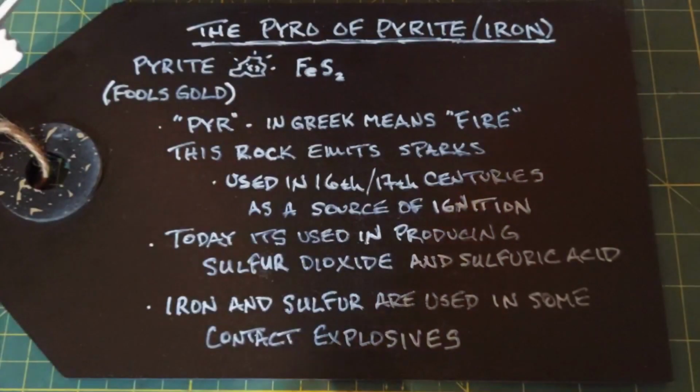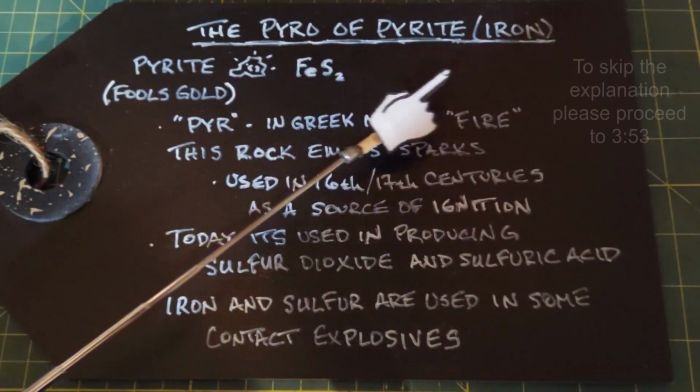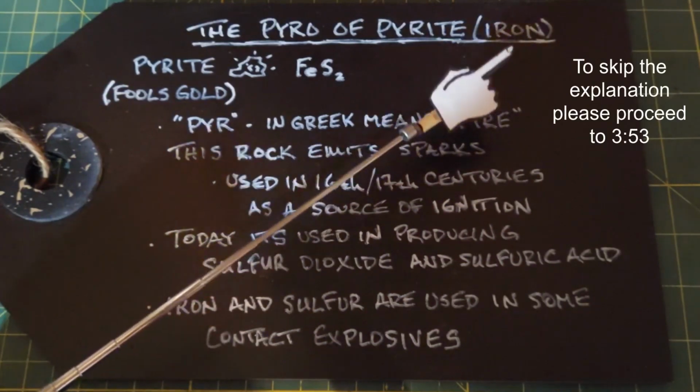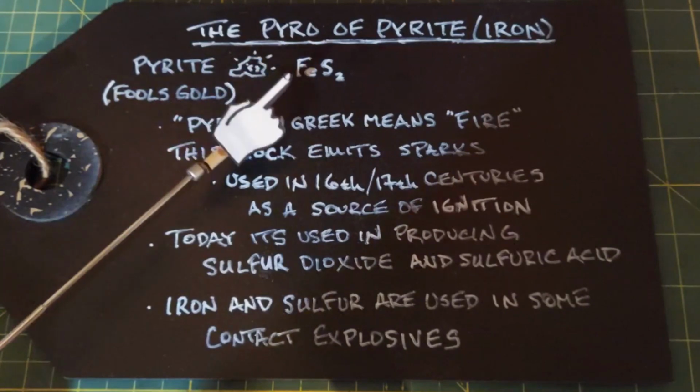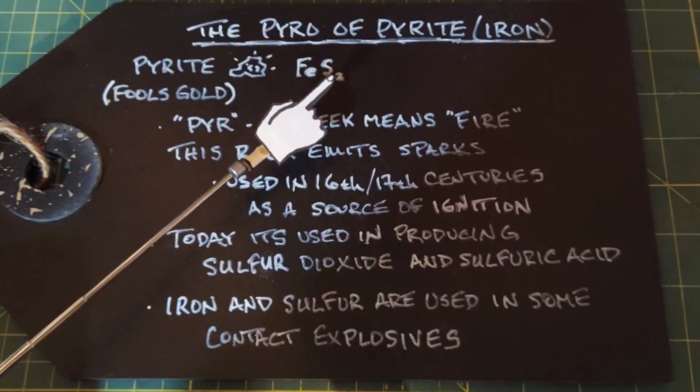In this video, we're going to talk about the pyro of pyrite. And there are a couple different types of pyrite. This is specifically iron pyrite, and it's also known as fool's gold. It's made of one iron atom and two sulfur atoms.